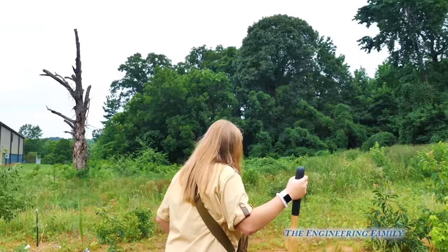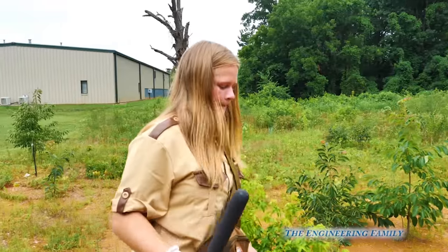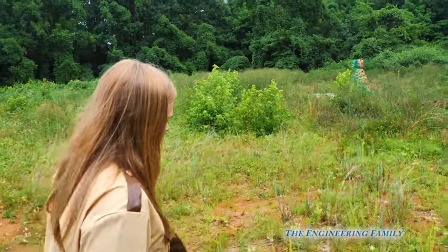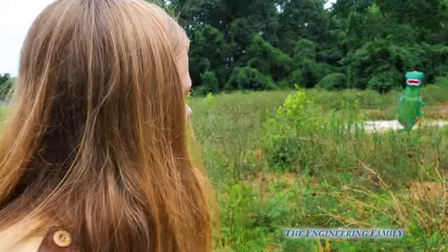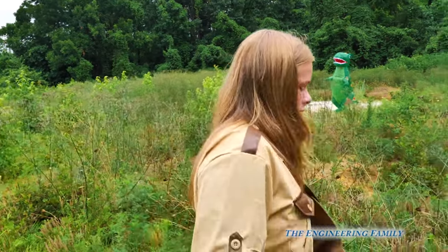All right, so we've got to get that T-Rex, right? We've got to come up with a plan to distract it. I don't think a rock will work for a T-Rex. No. There it is. So do you think it's guarding a fossilized T-Rex egg? It has to be. Let's sneak up on it, okay? Okay, this way.